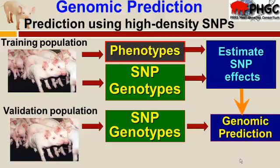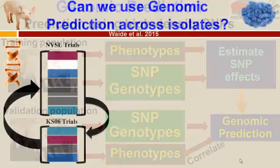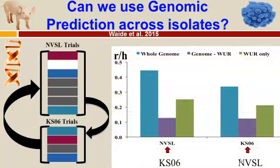Now, how well that works, you can evaluate by, if you do have phenotypes on these animals, then you can correlate this genomic prediction with that phenotype, which we call validation. And that's what Emily Wade has done. She used either the NVSL trials for training or the KSO6 trials for training, and then looked at the other trials for validation.